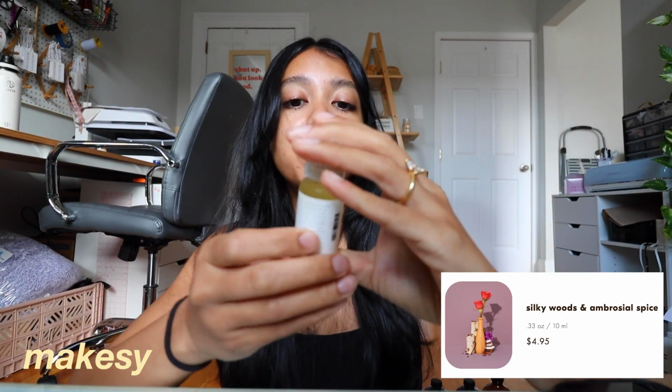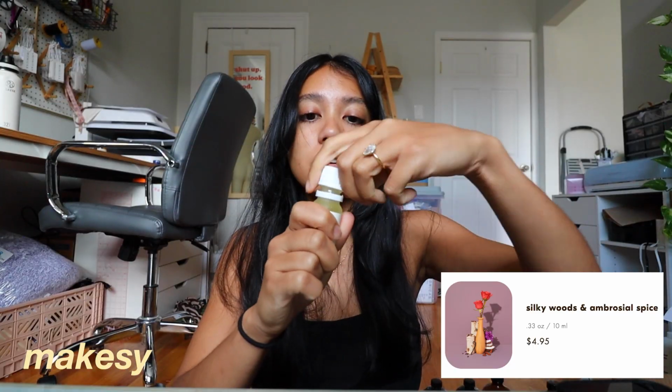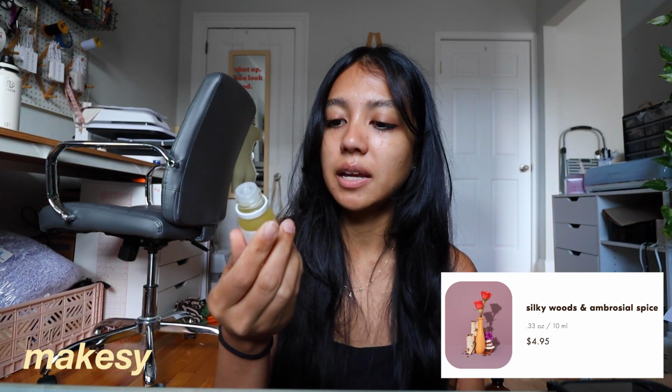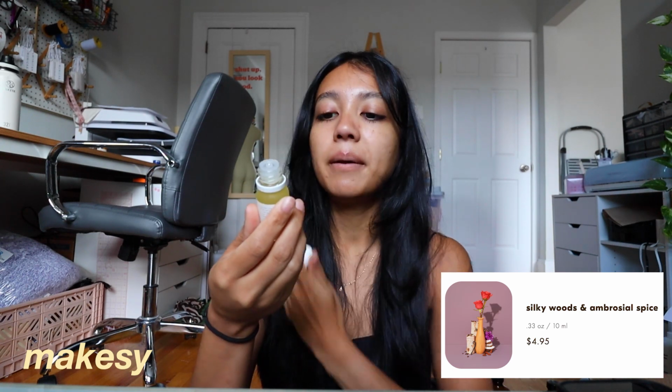Starting off strong with Silky Woods and Ambrosial Spice. These all come as droppers. These are the tester, I think 0.33 ounces. Yes, 10 milliliters, 0.33 ounces.